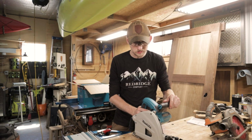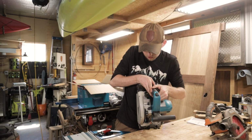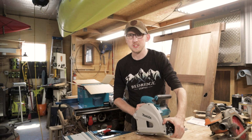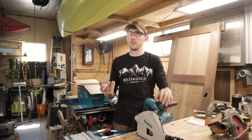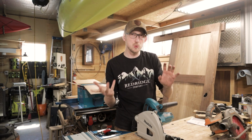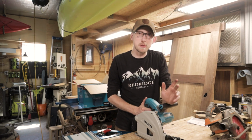So there is one kind of interesting feature on here though, and it's this little locking knob right back here. When you push that little knob in, it limits your plunge to 2 to 3 centimeters. Again, it's weird that the manual would give you a range there. I would think that it would be a set thing, but it says 2 to 3 millimeters. And so you can use that for making a scoring cut.